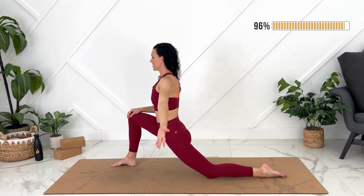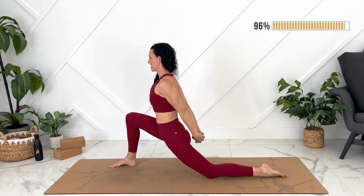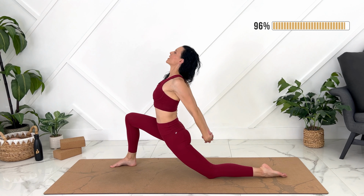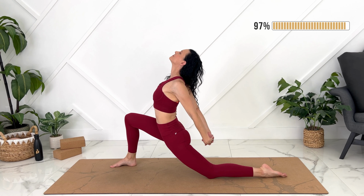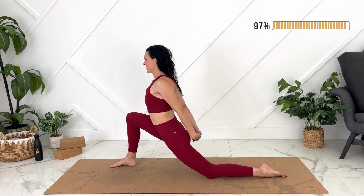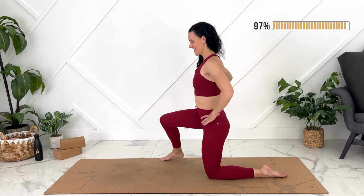Exhale, coming up. And we can either clasp our forearms or our hands behind us, keeping our ribs pulled in and down. Let's open up through our chest. If your hands are clasped, you can lift your hands away from your body. Exhale, engage your core coming up. Let's switch to the other side.